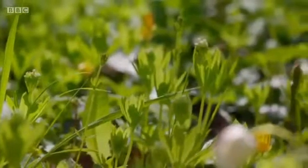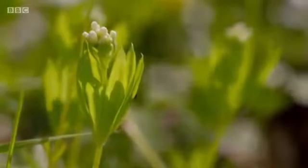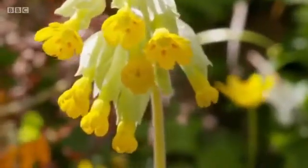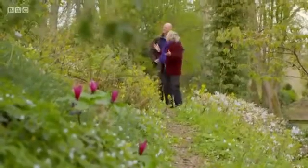So this is all native, is it, Stuart? Almost all native. I garden very lightly in here, and I've only introduced the odd plant into it. But all these plants exploit this opportunity, don't they?